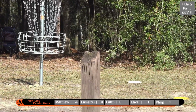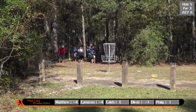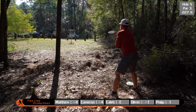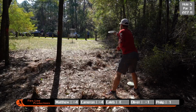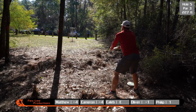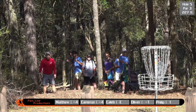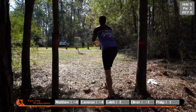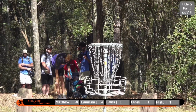Cameron flashing chains on the birdie look. So this is a 40-footer, looks like, to save bogey. Correct. Yeah, Tait's a really good putter. He's got that straddle kettlebell swing type putt. Oh. Just off the front nub. Matty O cashing in the par.